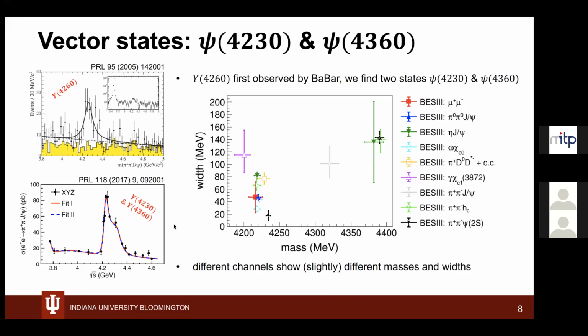in many different channels. And I've summarized all the BESIII findings of these on the right-hand side here, where the mass and widths of states found in these different channels are shown. And what you can basically see is that there seem to be two clusters here. So we have one low mass state. It's not super clear if that's necessarily only one state, because we find very different widths between the different channels. And then there's a second cluster here at higher masses for this higher mass state.